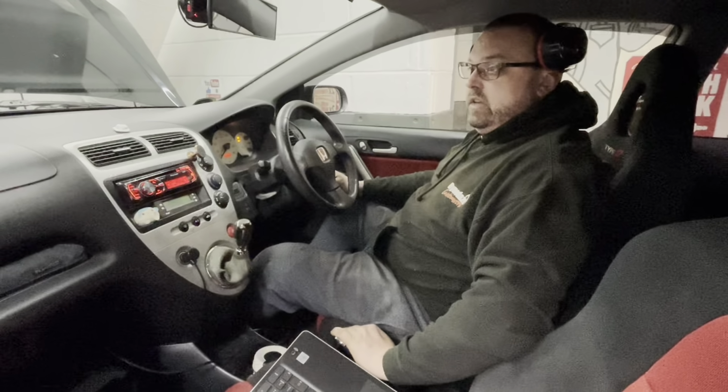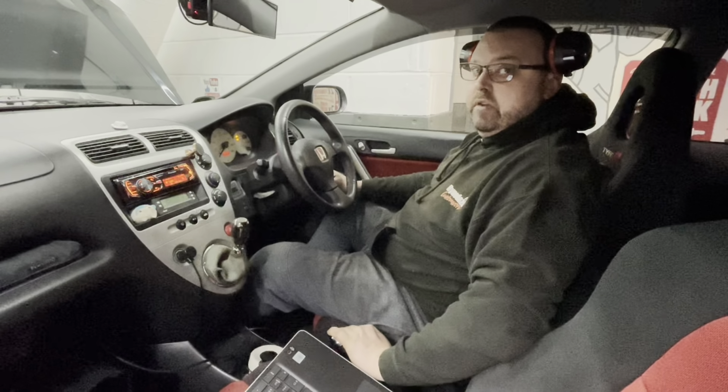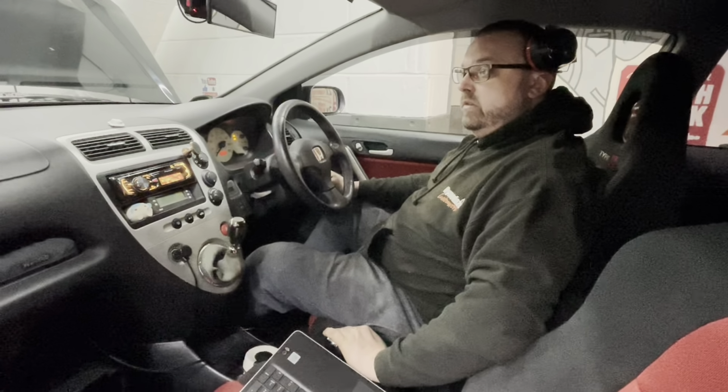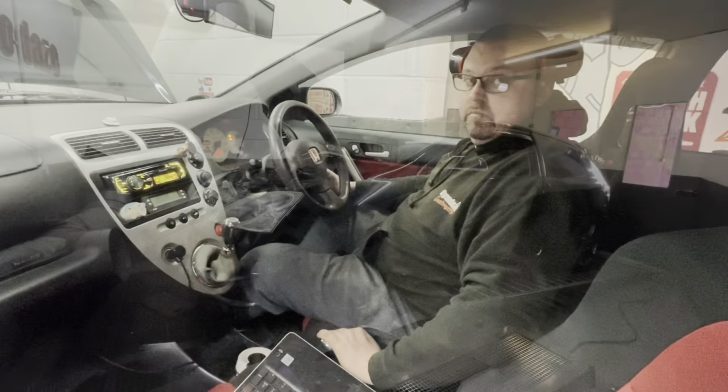So I did suggest getting the clutch in, doing some mileage, and then we'll have it back and recheck and make sure everything's okay, because we were part-throttling until higher up in the rev range. But it's not too far out, so it needs a little tweak. So that's what we're doing today, isn't it, mate? That's it. Excellent.